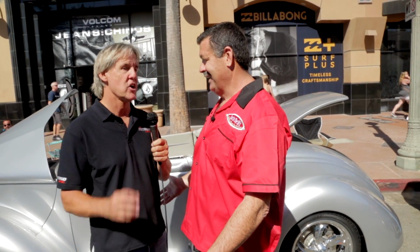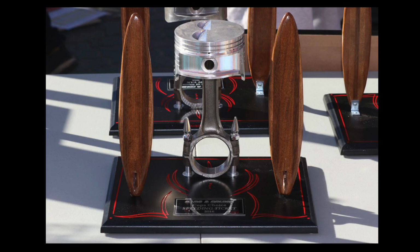They stand for something really significant. There's a piston and two surfboards. From the road to the water, nothing says lifestyle more. And handmade trophies. Good on you, mate. Johnny Martinez knocked it out of the park. You're not doing any shortcuts for the inaugural show. No, these are all hand carved. Johnny is an amazing pinstriper, number one, but to build these trophies, he went over the top.